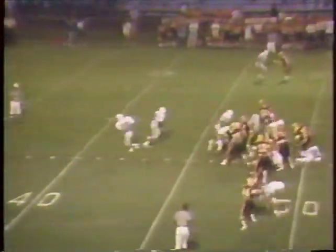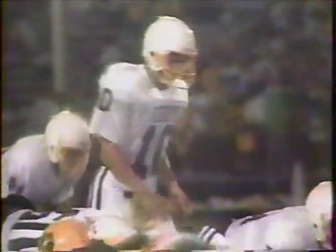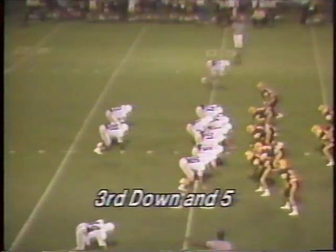Mercer number 32. They line up in the eye. Lee gets the ball. Left tackle, nothing. They can't play the power game out of the eye, that's for sure. That's Miller, the ball carrier. And he gets about three. Tripped up by James Thomas. The quarterback, Brad Wilson. Split backfield. They hand off, another fumble, and Irving has the football.